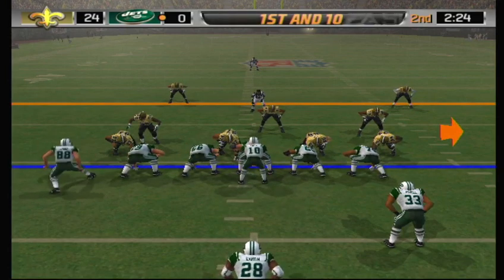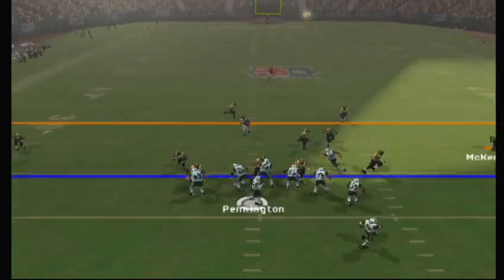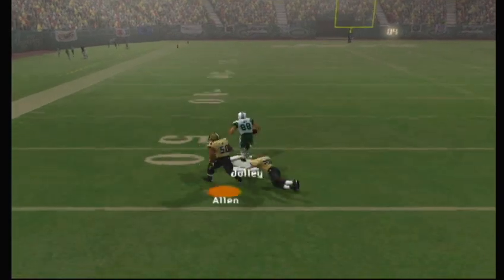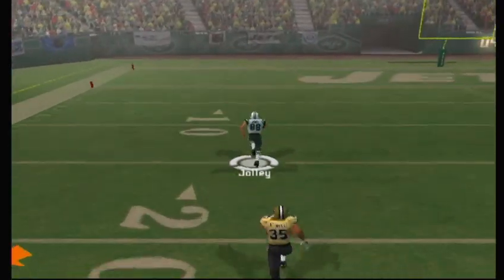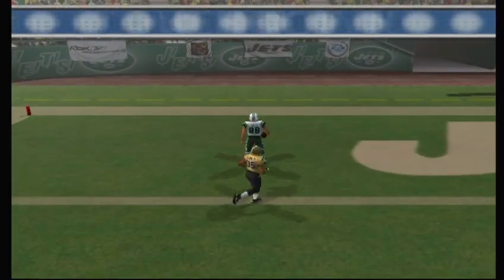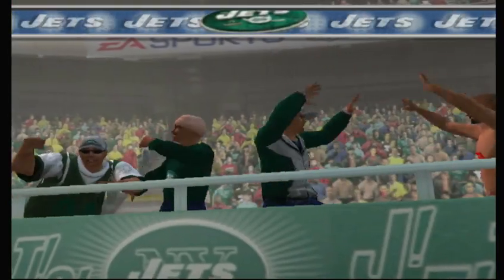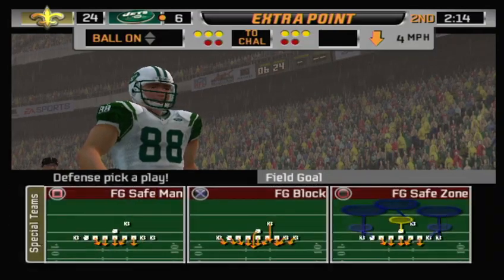Martin lines up on the left side. Jolly, the motion man. Dropping back to pass on first down. Throwing. He hits his receiver. Isn't open. The 40, the 30, the 20, the 10. Touchdown, Jets. When Chad Pennington comes on the field, if you're the defense, you know he's there. If you're a fan, you know he's there. He's a good quarterback, and he's a fun guy to watch.